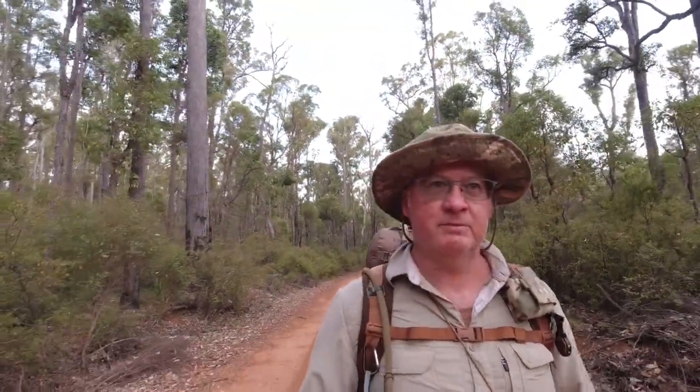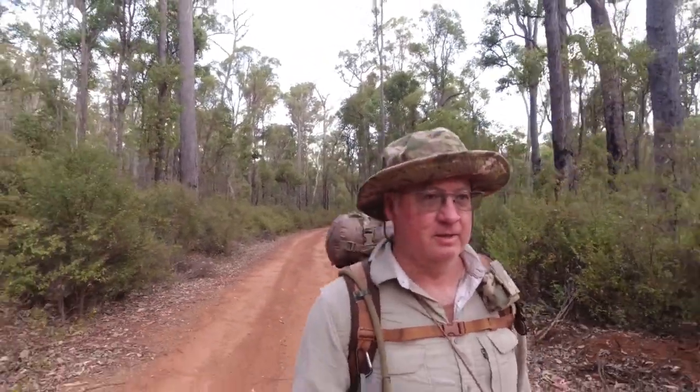Walking 2 hours now and it's just been beautiful. I had some of the ups and downs, but most of the track, as you can see behind me there, has been on a four-wheel drive track. I just walked past a camp back there. It says camp 4, so I can't see where it is, but it's no doubt a four-wheel drive campsite.